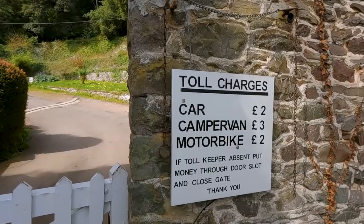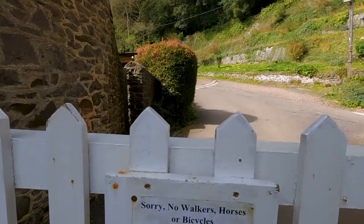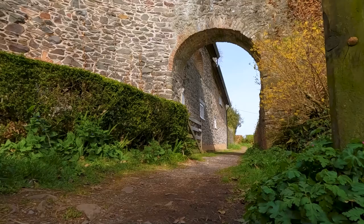Then you have the toll charges, £2 for a car, £3 for a camper van, and motorbike £2. Sorry, no walkers, horses, or bikes. Use nearby footpaths and bridleways.